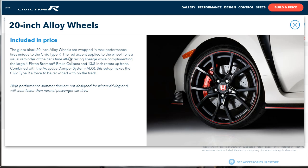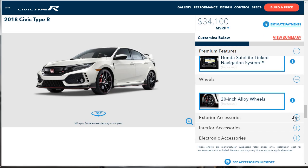The red accent applied to the wheel lip, right? That's right there. That red accent is a visual reminder of the car's time attack racing lineage while complementing the large 4-piston Brembo brake calipers and 13.8-inch rotors up front. Combined with the ADS system, this setup makes the Civic Type R a force to be reckoned with on the track. It says high-performance summer tires are not designed for winter driving. So these are going to be 3-season tires. But chances are whoever has a Civic Type R isn't going to be driving this thing in the wintertime anyway. So probably no worries there.